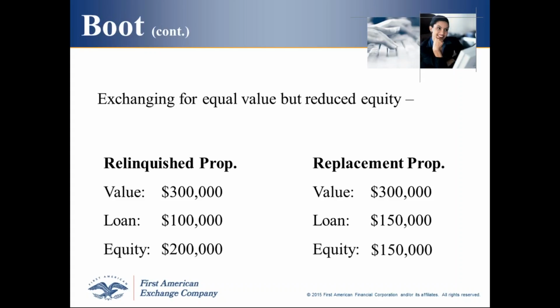So do we have boot here? And the answer is yes, we have boot. The client had $200,000 of equity, and instead of using all of that equity towards the new property, they kept $50,000 of it and put it into their own pocket, and went out and got a loan that was just too much for this property. They could have avoided boot in this situation if they just got a loan for $100,000 and then used all their equity of $200,000 in that new property.